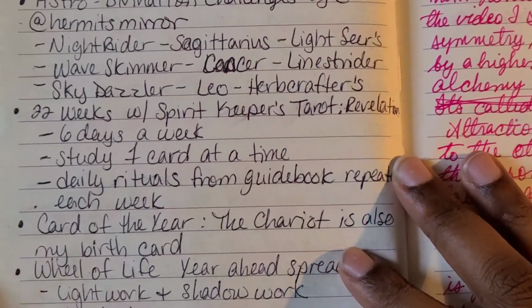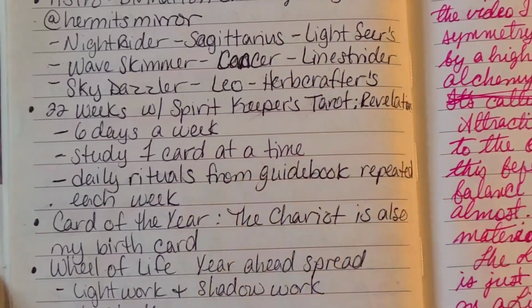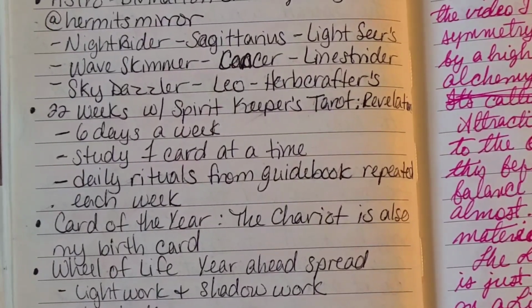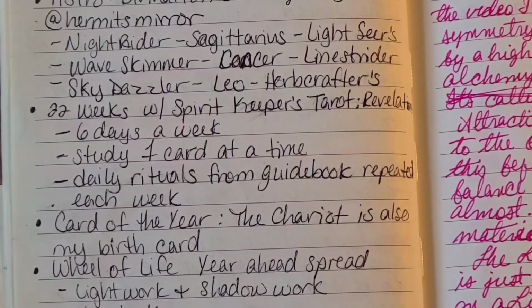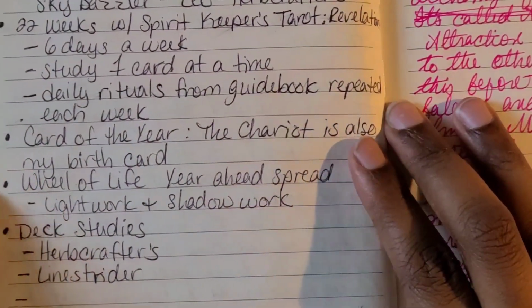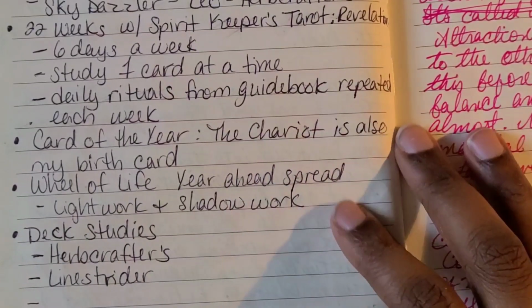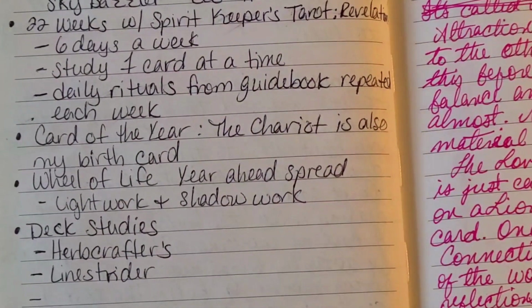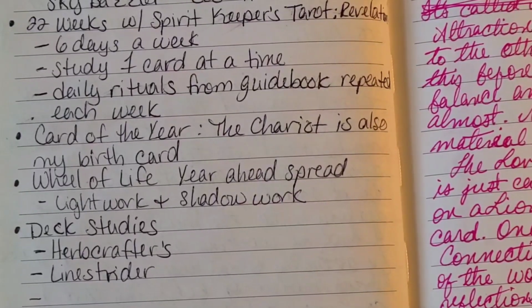Then 22 weeks with the Spirit Keeper's Tarot Revelations. That's something that Benebell Wen put together for those who own those decks. And we'll see. We'll see. My card of the year is the Chariot, which also happens to be my birth card. So I wanted to do some study on that.